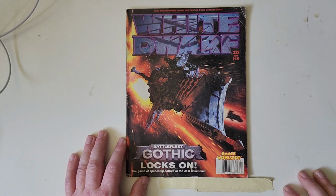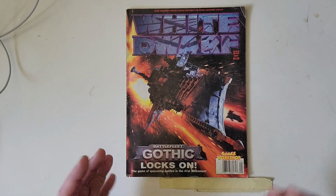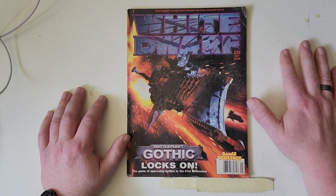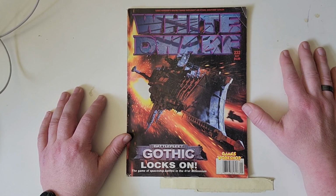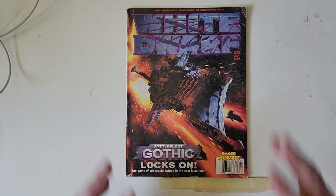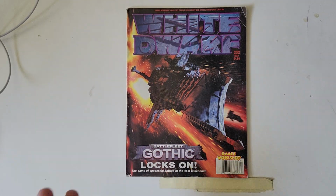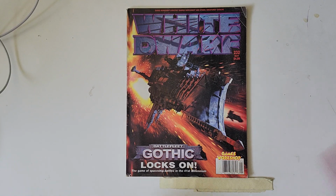Let's look at White Dwarf 232. May edition US, April edition UK. And we start off with basically the cover here. This cover's by Richard Wright. This is a Battlefleet Gothic ship done completely in the computer. Now, it doesn't sound revolutionary nowadays, right? But this is 1999. I think he did a full 3D model of this battleship and rotated it till he finally got an angle that worked, and added the effects after the fact.